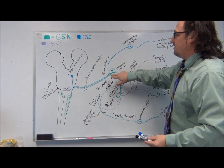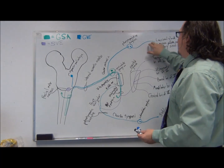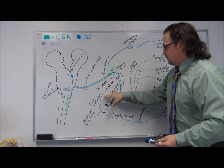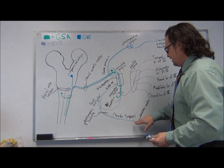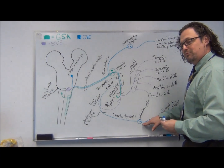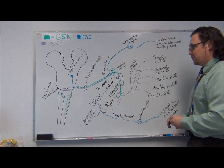with the facial nerve, and then they either jump on greater petrosal to the pterygopalatine, and then postsynaptics to lacrimal gland, mucosa, etc., or they travel through the chorda tympani, through the petrotympanic fissure, to reach the submandibular ganglion, along with the lingual nerve, lingual branch of the mandibular nerve, to reach the sublingual and submandibular glands.